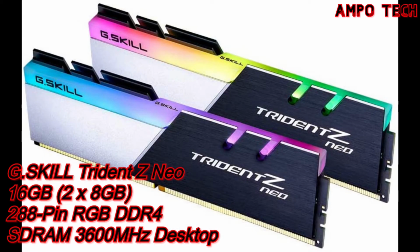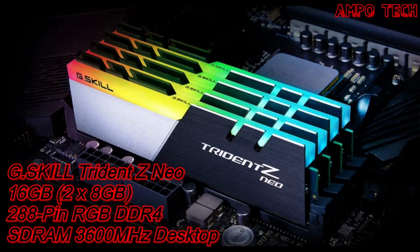It is equipped with the Trident Z Neo RGB heatsink. Not only does this keep your RAM cool, it looks nice too. So that's it for the RAM.